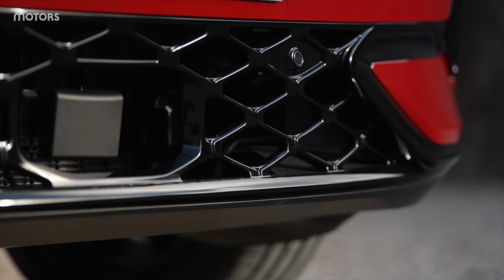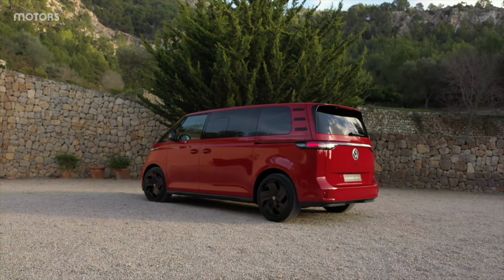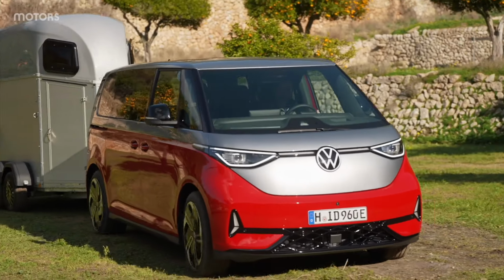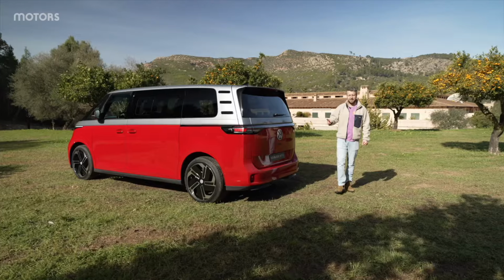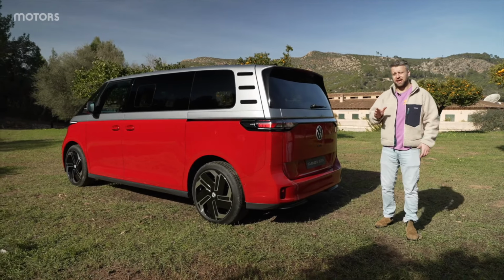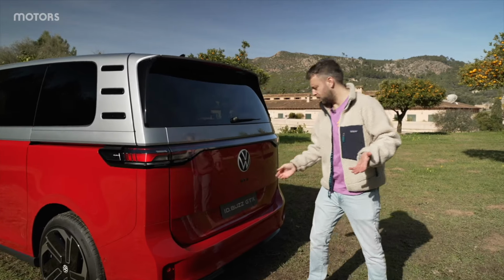Both versions will do 0 to 60 miles an hour in 6.3 seconds thanks to an all-wheel drive setup, and you get 335 brake horsepower overall. Plus, the ID Buzz GTX, which is arriving later on this year, can tow up to 1,800 kilograms, which is enough for a small trailer or a lighter boat. It's worth noting that because of the dual motor setup of the GTX, in standard form it's able to tow up to 1,800 kg, and in long wheelbase form that drops slightly to 1,600. So you're going to be able to get a boat or a small trailer behind this, and I think that really adds to the versatility.